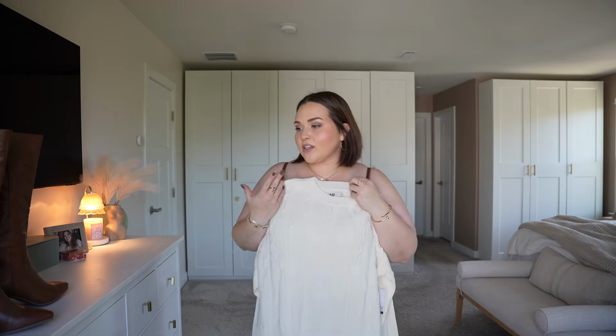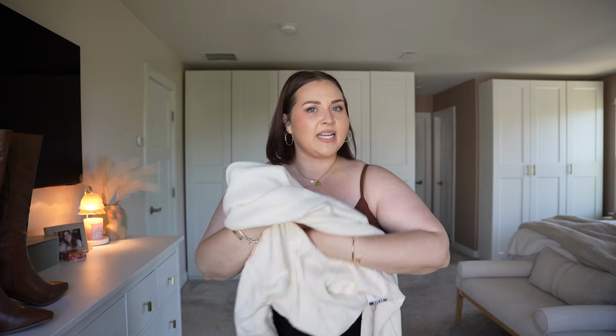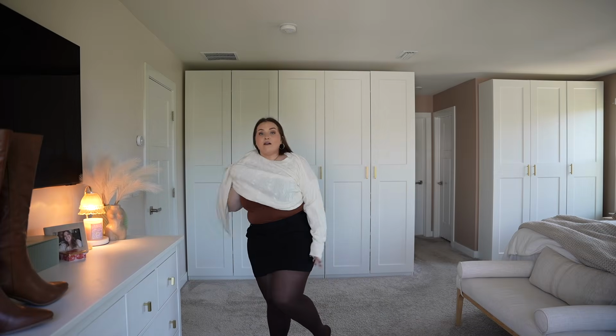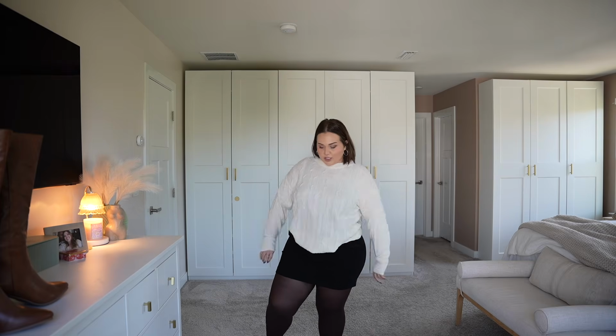Now she has just, it looks like a basic kind of creamy to white cable knit sweater. And that's what I liked because I like a basic, but you know, make it fashion. The tights are actually so cute. Like I love this color. You see they're not super dark, they're not black, they're a nice chocolatey brown, and it's so pretty.